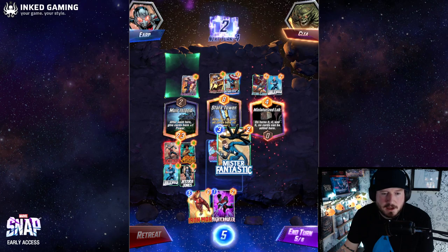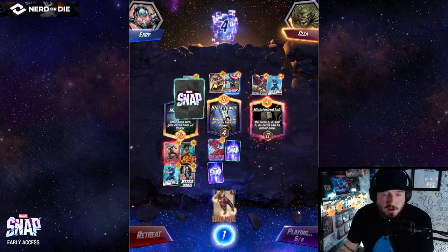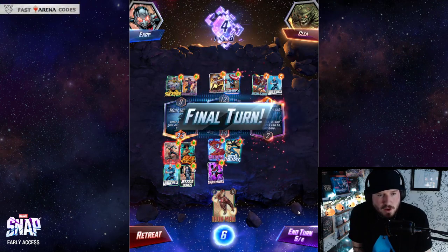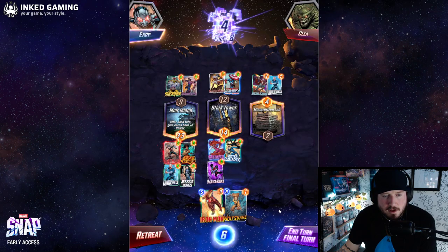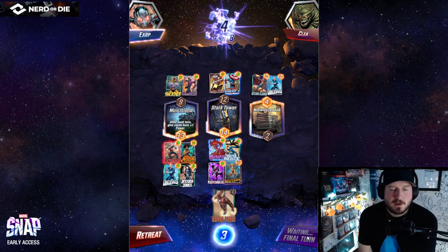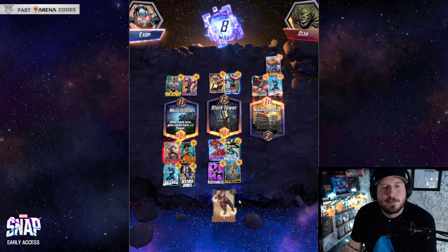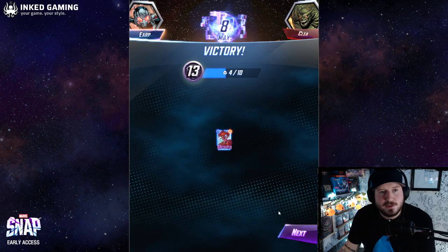Turn five, we... Mr. Fantastic and Nightcrawler. I don't know why they snapped. They don't have that great of a board state. I mean, I can just play this here and shore up our win, right? What could they possibly play? Iron Man in the middle? Yeah, you got nothing. Heck yeah. We got eight? Eight cubes?